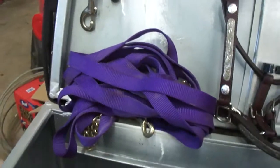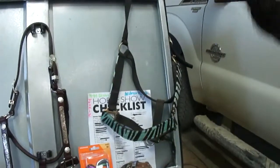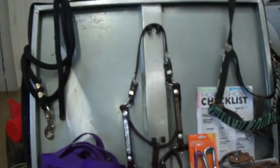You have to make sure that you have your show halter, because that's most important, and your show lead rope. You will also need a lunge line with another halter, like this one, and an extra lead rope as well. We have another lead rope in the show box, as you can see, though. And that's really the thing that you need.